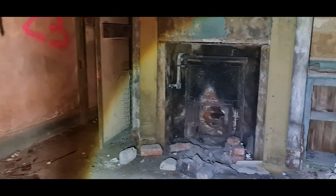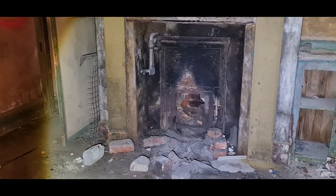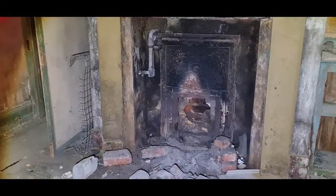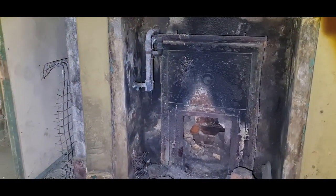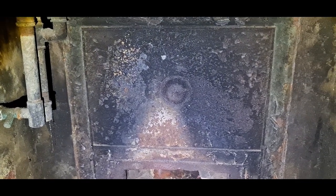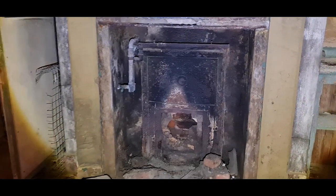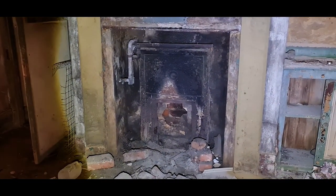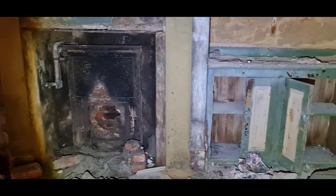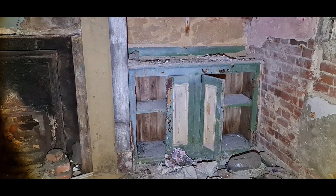Wow, look at that old fireplace. Look at that. Amazing. Absolutely amazing. Look at that. Old built-in cupboards there, look. This is an old place.